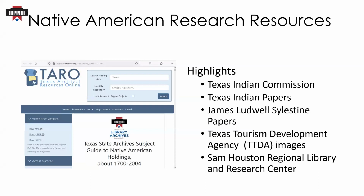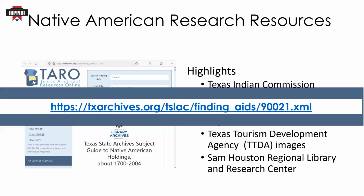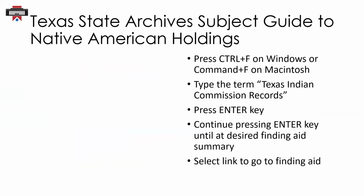The subject guide is designed with descriptions of what is in the collections and includes a summary and link to each listed finding aid. Here is the URL or web address if you would like to follow along as we explore some more.